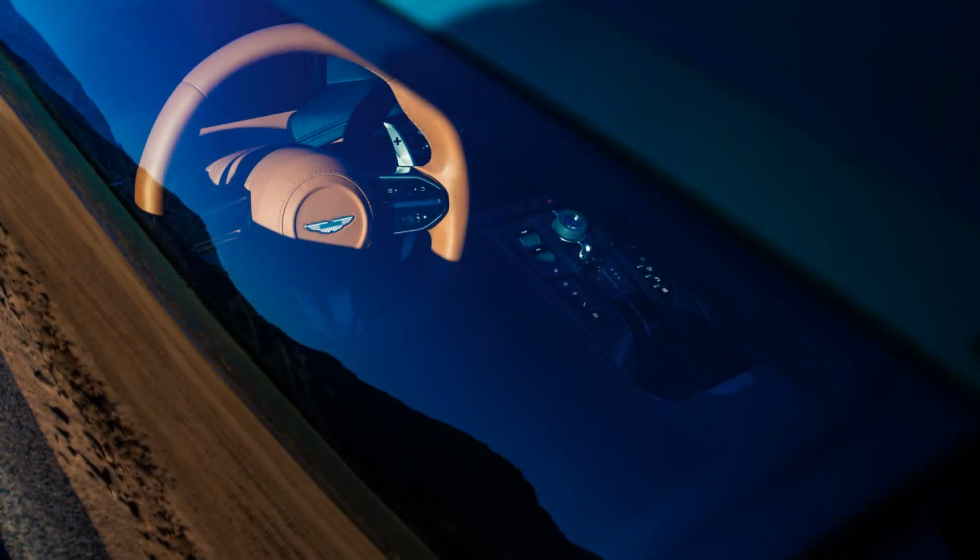The DB12 also debuts a brand new software architecture, developed entirely in-house, that's designed to deliver levels of functionality and connectivity never before seen in an Aston Martin. In addition to facilitating over-the-air updates and diagnostics and powering a new navigation system with dynamic routing as well as a suite of online functions, one of the features supported by the new architecture is the Aston Martin app, which can be downloaded to owners' smartphones with a unique Aston Martin Lagonda ID.